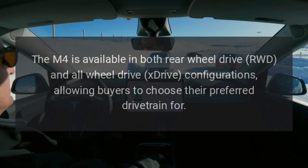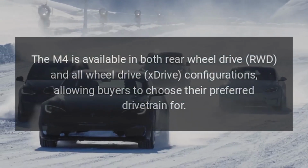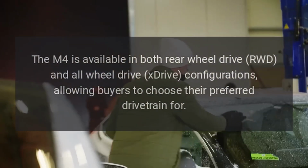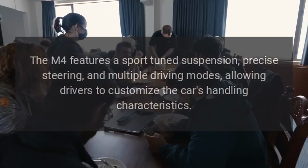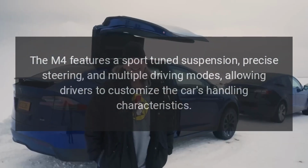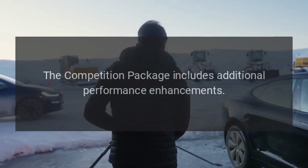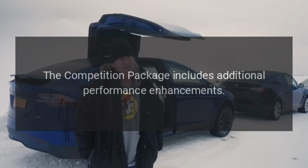Rear-wheel drive and all-wheel drive xDrive. The M4 is available in both rear-wheel drive (RWD) and all-wheel drive (xDrive) configurations, allowing buyers to choose their preferred drivetrain. Suspension and handling. The M4 features a sport-tuned suspension, precise steering, and multiple driving modes, allowing drivers to customize the car's handling characteristics. The Competition package includes additional performance enhancements.